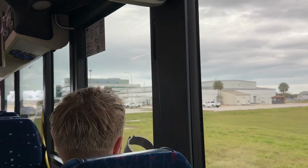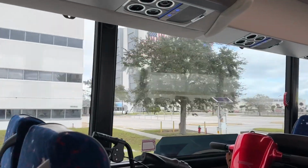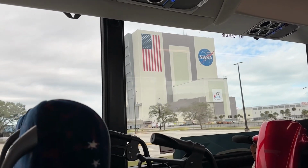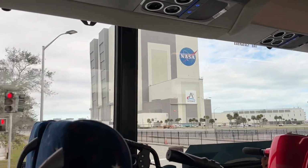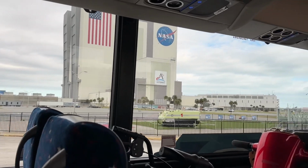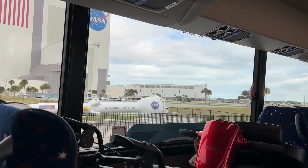All right, so coming up on the left-hand side, just as I cleared this stoplight, in a black fenced area, there is a long gray structure with a white box. This is called the crew access arm. How do those astronauts get on board the rockets or space shuttles? Well, they walk across this gray arm. They go through the white box. The white box is called the white room. There's a picture on there. Those astronauts are walking across there. This originally came from Launch Pad 39A.